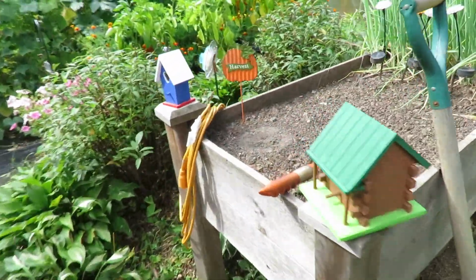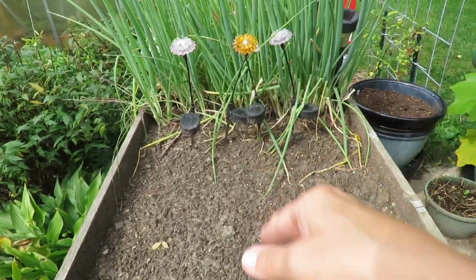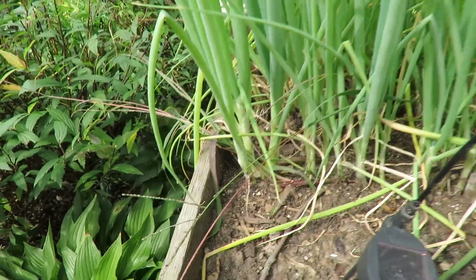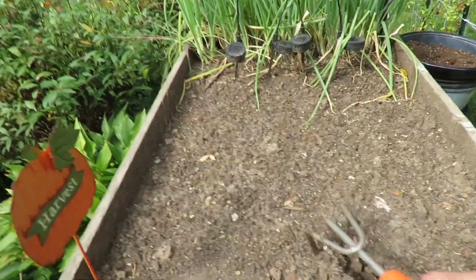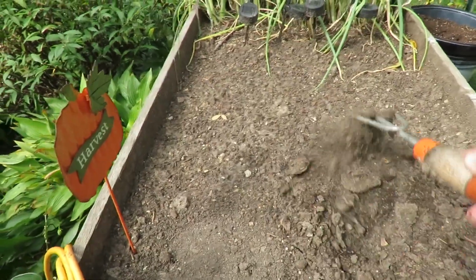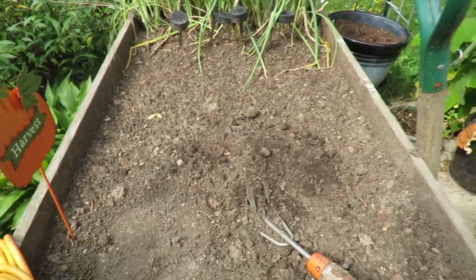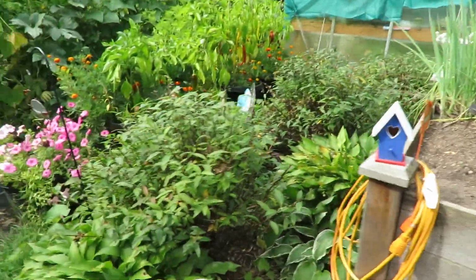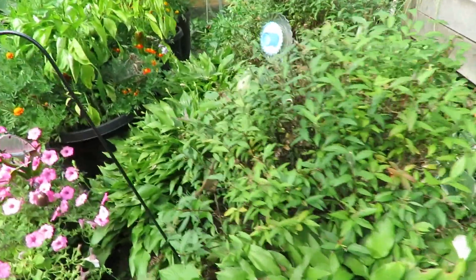So over here in my little lettuce bed, my green onions are doing pretty well. These are just bunching onions. And then I have not gotten around to planting my lettuce yet again. I got to do that this weekend. But I did get it all cleaned out. It's been cleaned out for a while, actually. I managed to trim these up. They were really getting wild.